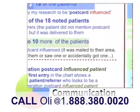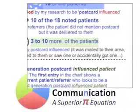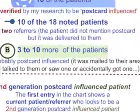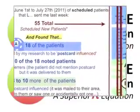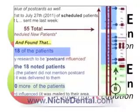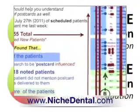So maybe 3 of those 10, you're getting up over 20 patients out of the 55. So you're up almost near half. Now you look at the blue and say, who got referred? They did an interview survey. Only ones that didn't say anything, I put PC for postcard in there. They got a postcard. They didn't say anything else.